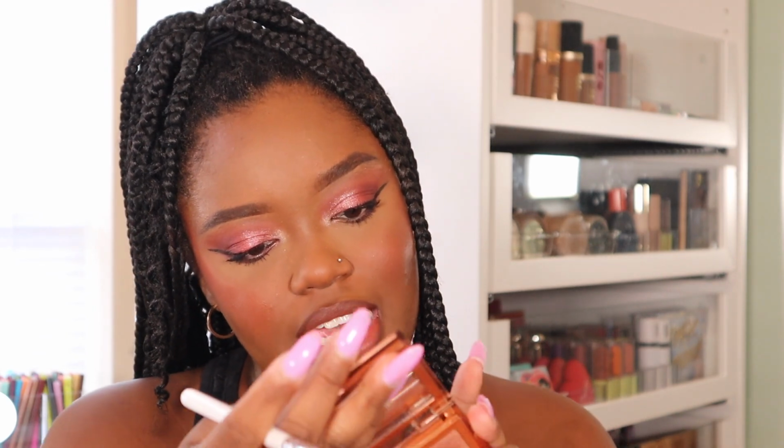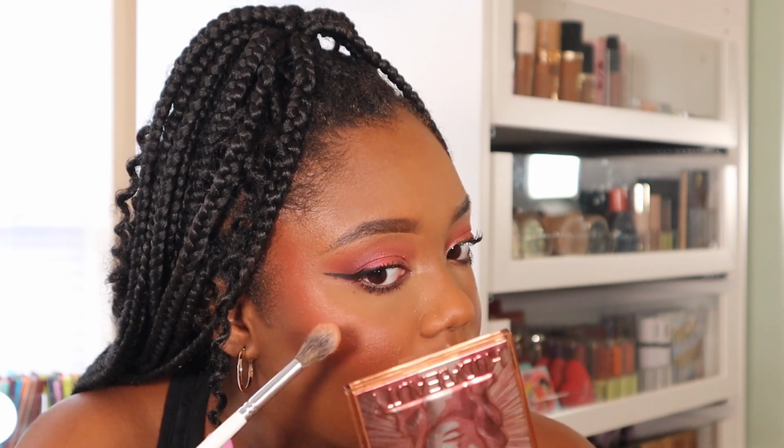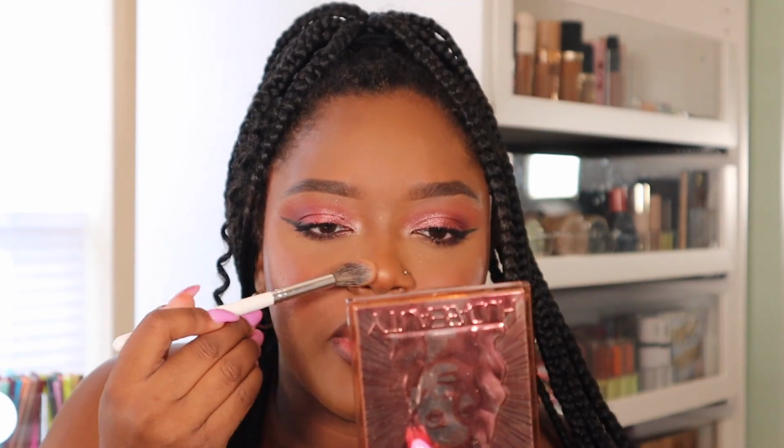I'm just gonna use the Huda Beauty Rich Glow Obsessions highlighter palette. This is a great travel palette. I just literally mix all the shades. So we're just gonna plop a little bit of this here. They're very, very pretty.